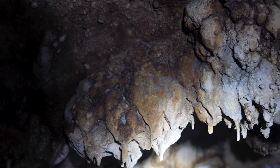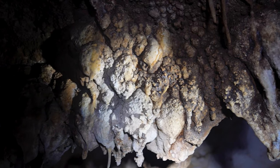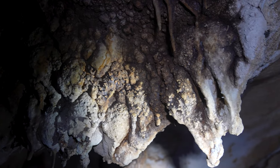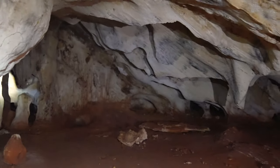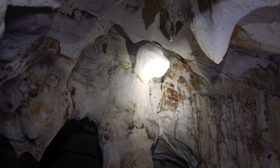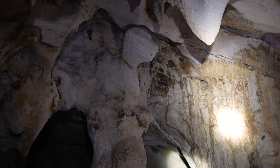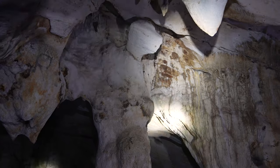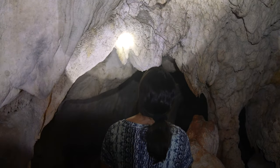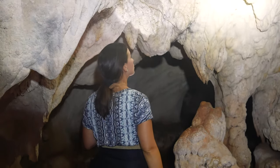But up ahead, the quiet comes. Watch out for E.T. You weren't joking. There's E.T.'s face. Looks kind of like a gecko, too. Yeah, the roots are coming through. That's incredible.